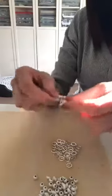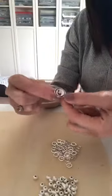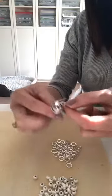So I'm going to add on a lovely, I've got a little pewter button here. This is going to act as my clasp.